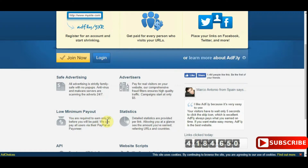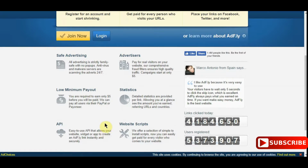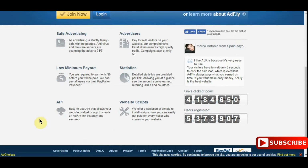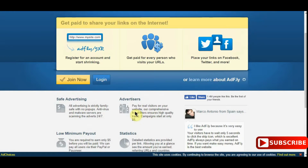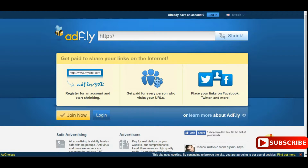Very low minimum payout. You're required to only earn $5 before you get paid, and PayPal or Payoneer. It's a really good thing. You can actually install this on a website. Cool. I didn't see that earlier. And the advertisers can start with a campaign as low as $5, so they're never going to run out of advertisers. Trust me.